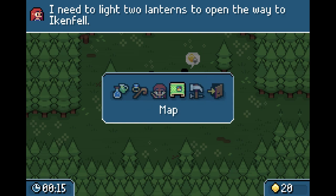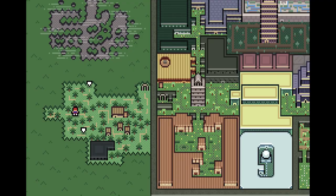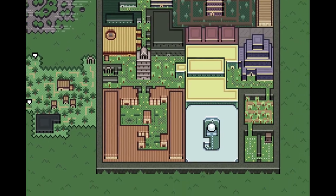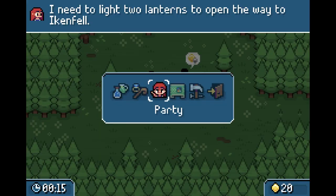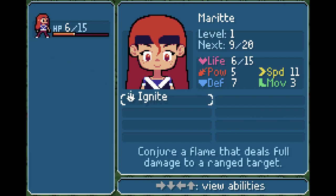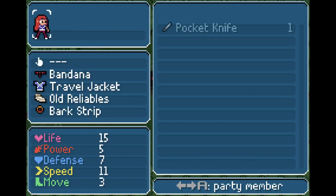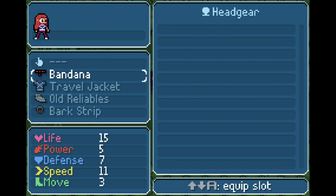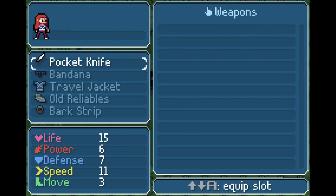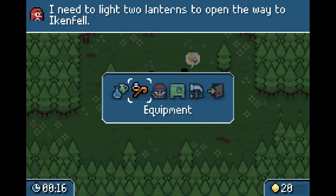Okay, I guess the cutscene's done. Do I have full health at the moment? No, I don't. I wasn't healed when I slept. There's a map. I don't know if I'm supposed to know all this yet. Seems like it's kind of a spoiler. I've got my party, there's Marit. Ignite's the only ability she's got so far. I can change my equipment around at some point. Can I give her the pocket knife? I can, let's do it. There we go. I don't know why that would make her magic more powerful, but I guess it does.